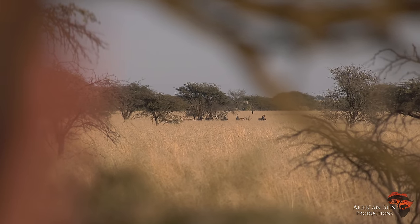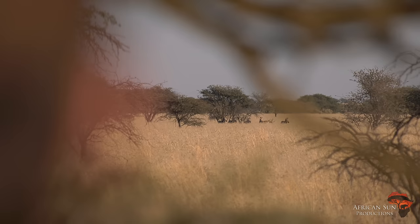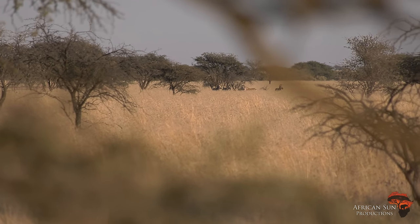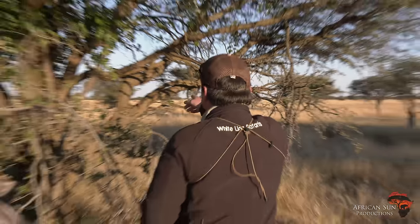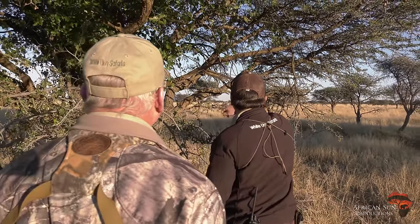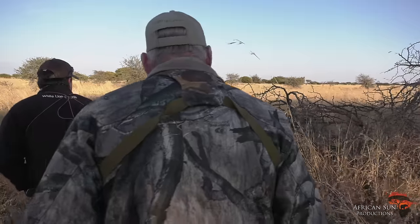Must be the stallion. He's looking after his harem. This blue wildebeest already moved in here with these other zebras, which is good. Those ones will come across. That's good. Let's go around the side.